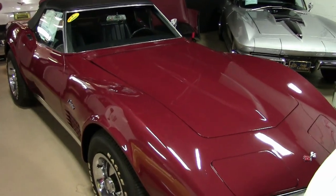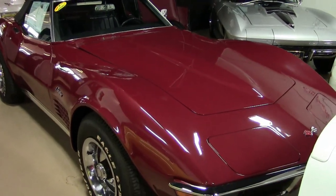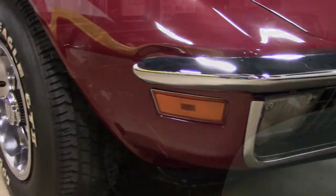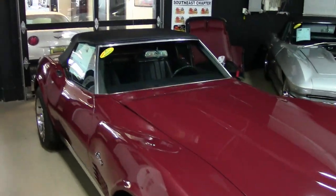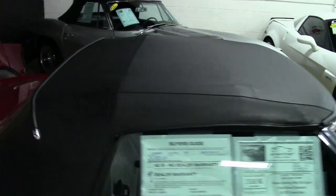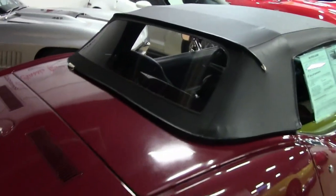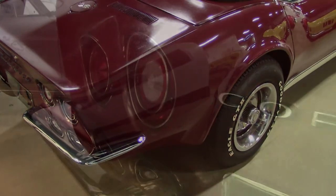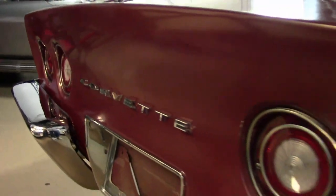Well, I have to admit that I'm at the age that when I look back to a 1970 Corvette, it brings back high school memories for me. And this is a stunning 1970 Corvette convertible. It's here on our showroom floor at buyavette.net in Atlanta, Georgia, and we'd love to help make it your car today. This is a beautiful 1970 Corvette convertible with that maroon exterior.